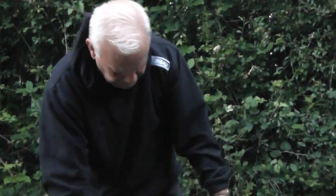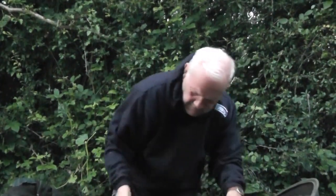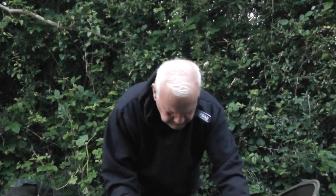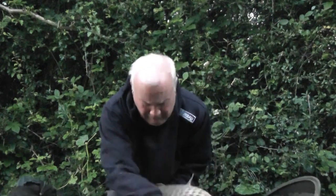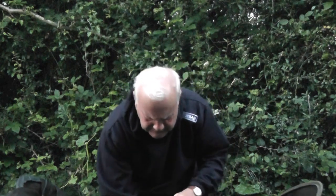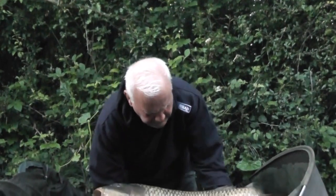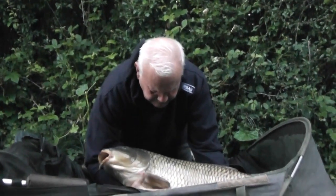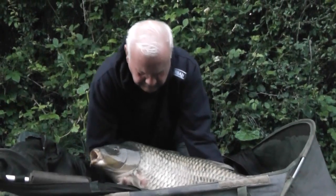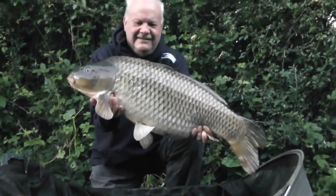But now very quiet in the night, and it seems to be nothing in the night, but as soon as he got light, well, Dad's away. So oh yeah, there she is, just there. Oh yeah, what a fish. Absolutely perfect, that is.